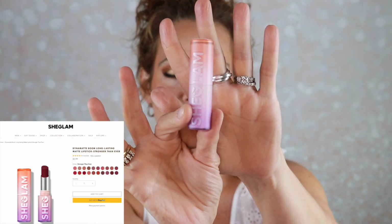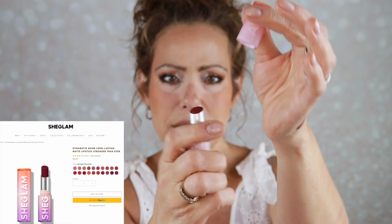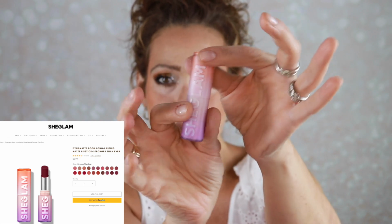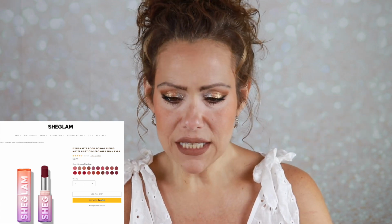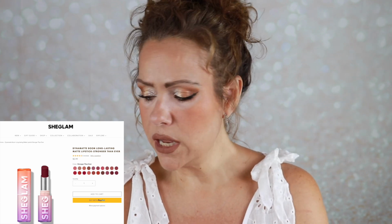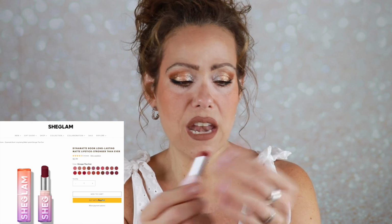And the final favorite in the lip category are these two from SheGlam. These are the Dynamat lips. The packaging is super pretty. It pops up. It actually has to go on a certain way so that it's got a little bit of a curvature to it. But this is the red one, and it is called Stronger Than Ever.